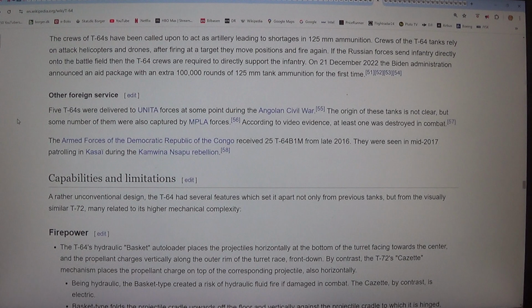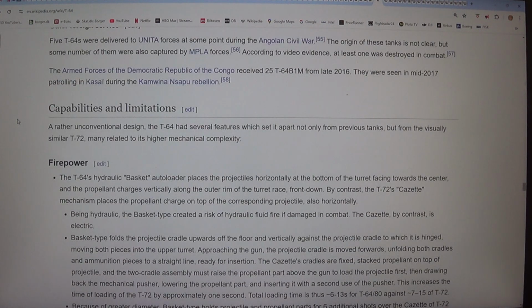The armed forces of the Democratic Republic of the Congo received 25 T-64BM from late 2016. They were seen in mid-2017 patrolling in Kasai during the Kamwina Nsapu Rebellion.